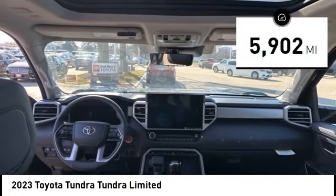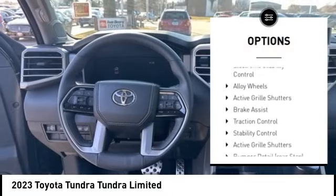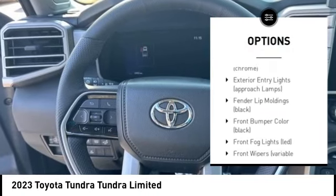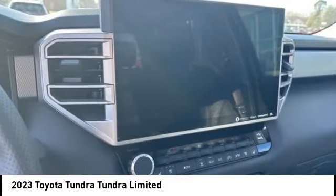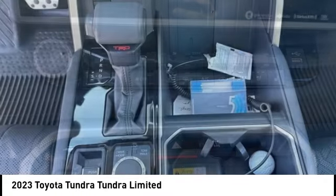Here are some of this vehicle's great options: tire pressure monitoring system, blind spot monitor, emergency braking preparation, trailer brake controller, electronic stability control, alloy wheels, active grille shutters, brake assist, traction control, stability control.